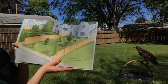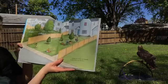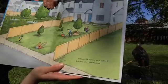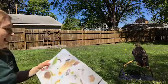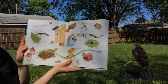And soon, the Jacksons' yard changed, and the Smiths, and the Sotos. So you can see Carolyn's yard there. And look, there are even more people planting trees in their yards too. Now there really was a meadow on Meadowview Street.